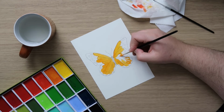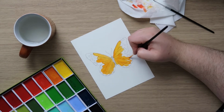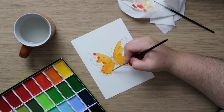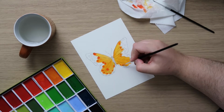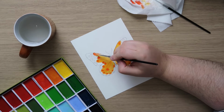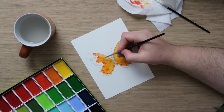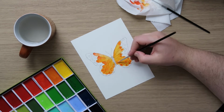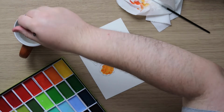If you're going to do very detailed color blocking, scientific illustrations, or just incredibly detailed, intricate work with watercolors, this is what you want Kuretake and other high pigmented, high quality, expensive brand paints for.